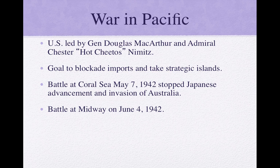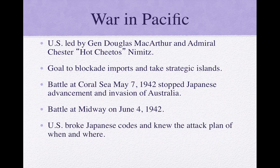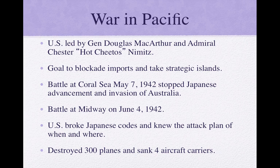There's a decoding here that happens for the battle at Midway in which the United States knows exactly where the Japanese Navy is going to be, when they're going to be there. So that leads to the United States being successful in shooting down and destroying 300 of their planes and sinking 4 of their aircraft carriers. Sinking 4 aircraft carriers is significant, because of the mobility of your planes to be able to engage in air battles and destroy things on the ground. This is a big victory for the United States. That's why it's considered the turning point here in 1942.